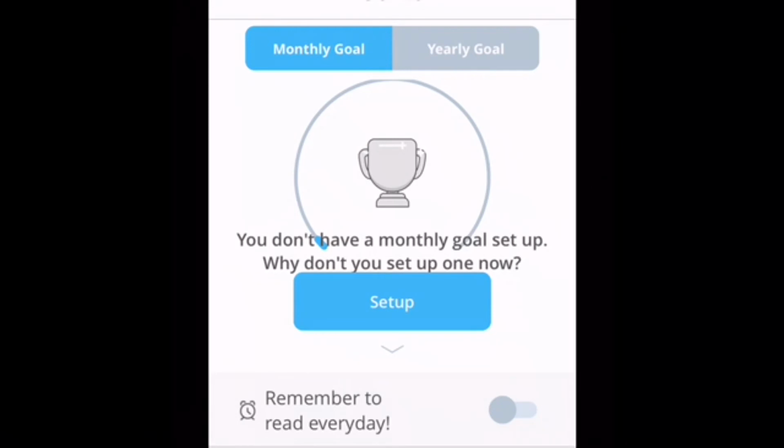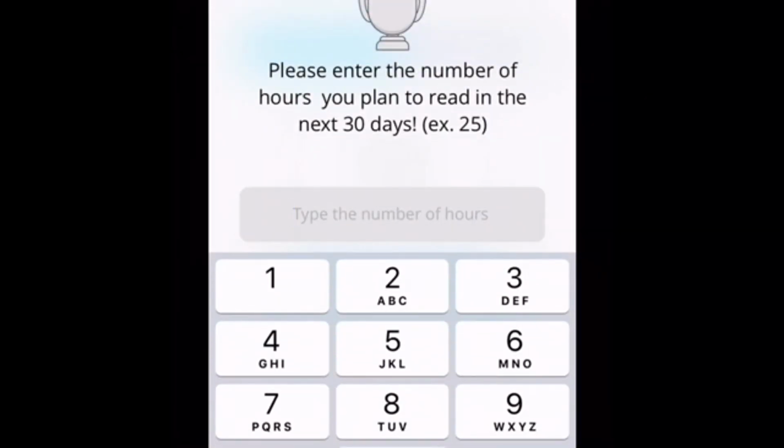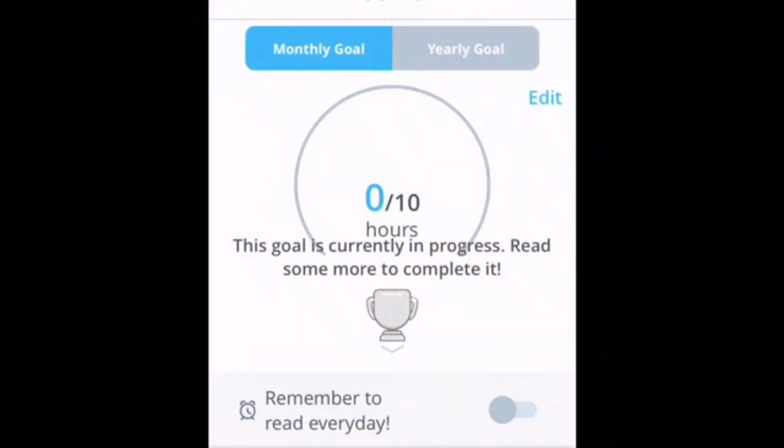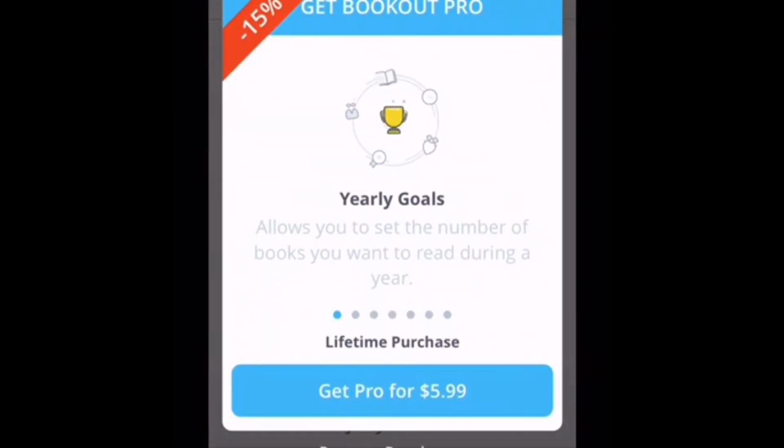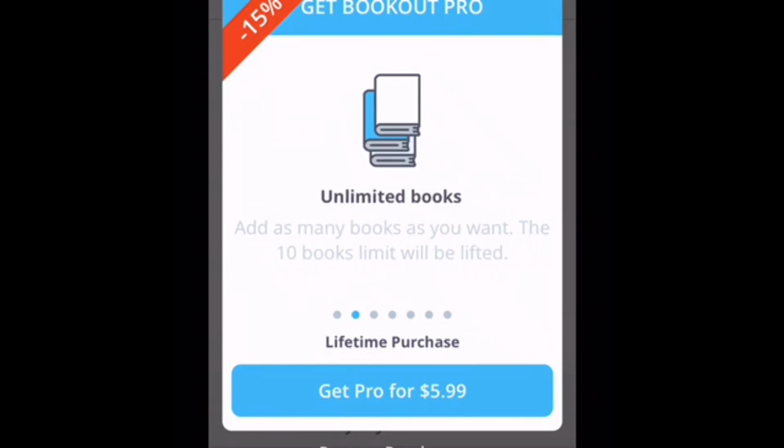You can set up one right here, and let's say that the number of hours that you want your goal to be is 10 hours for the month. Then you can do save goal. Over here it says yearly goal, but if you click here, it says that you can only do that if you have Bookout Pro, along with having as many books as you would like to have. Currently they have a 10-book limit.